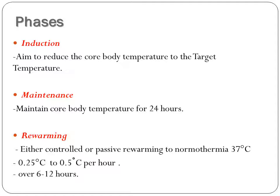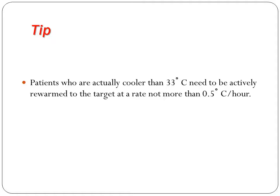And then you go through the rewarming phase, which is either controlled or passive rewarming to normothermia, so 37 degrees. And you need to do this slowly, so ideally a quarter degree to half a degree per hour, and this could be over 6 to 12 hours. Bear in mind an important tip that there are some patients who are cooler than 33 degrees at the time of presentation post-ROSC, so these patients need to be actively rewarmed to the target temperature at a rate not more than half a degree per hour.